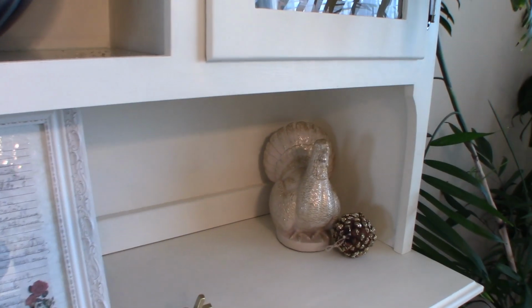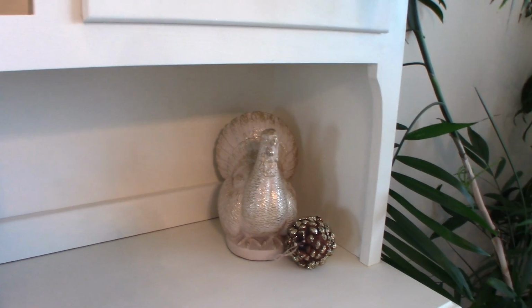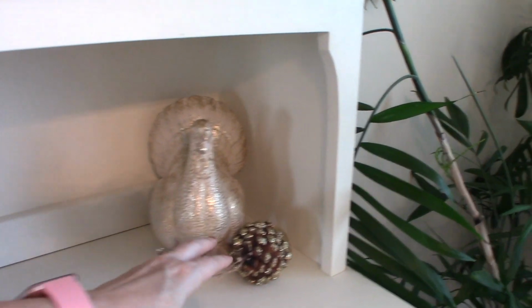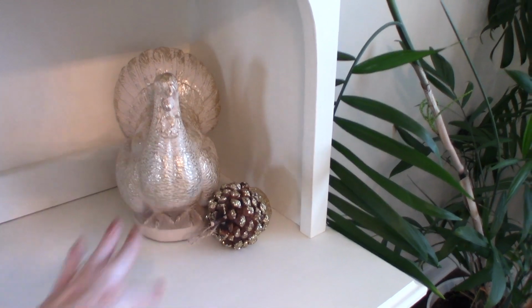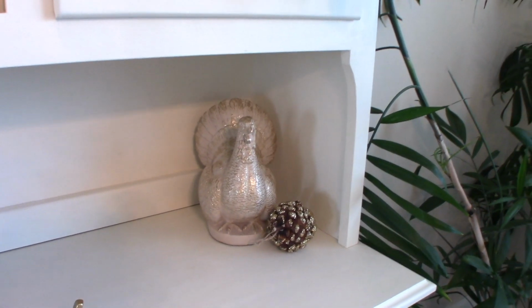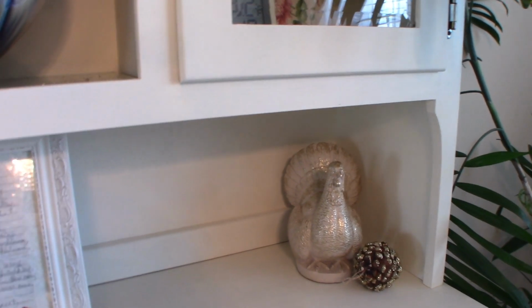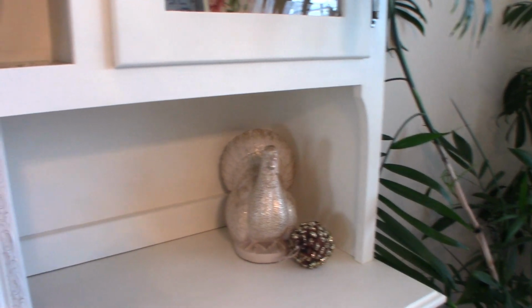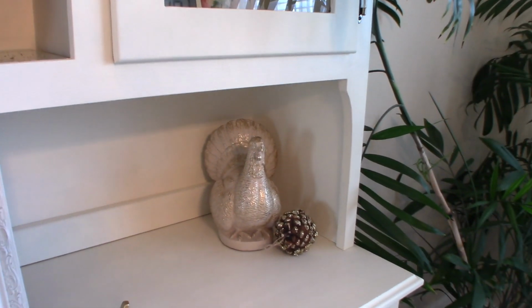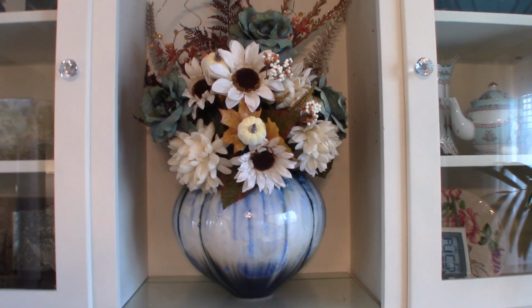And then over here, I just have a decorative resin turkey and a decorative acorn in gold. It's covered in gold glitter. That was purchased recently this year at Pat Catan's. They're going out of business if they're not already. So I got the stuff I bought there really inexpensively.